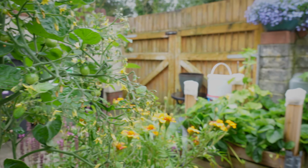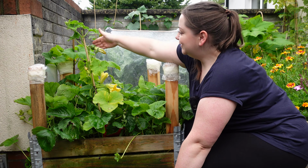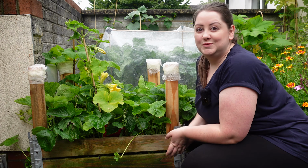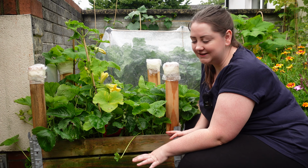So right, let's crack on and clear that corner. It's time to take the strawberries out and plant my little pumpkin. So sadly the strawberries are going to have to end now. I'm going to pop them into this crate and then pop them up into some fresh compost and some soil, and I'm going to keep them for next year.